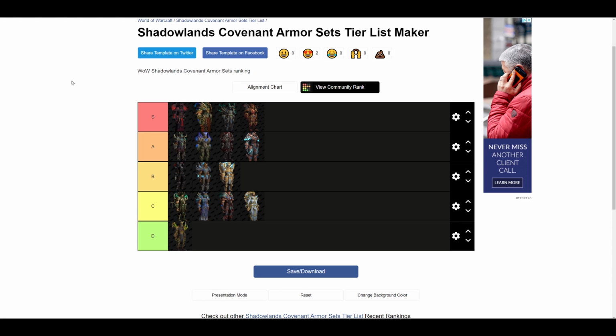Those are my favorites. I want to know, like I said, from you though, what are your favorite armor sets coming with the new Covenant in Shadowlands? Let me know in those comments below.